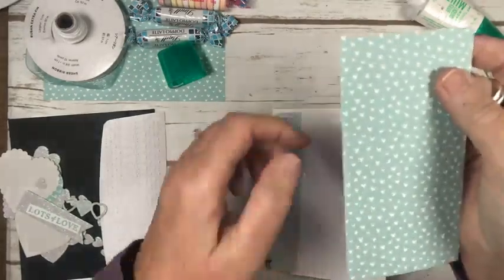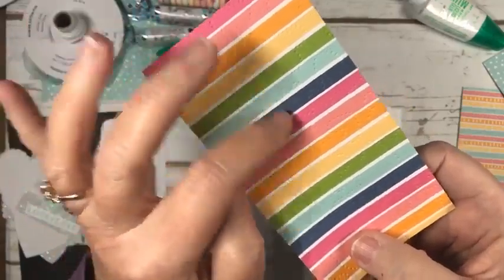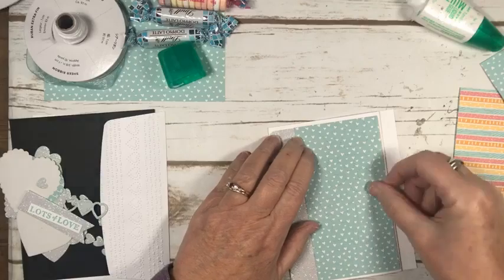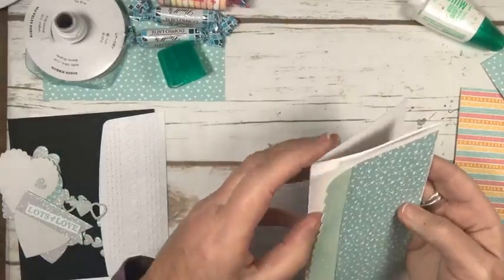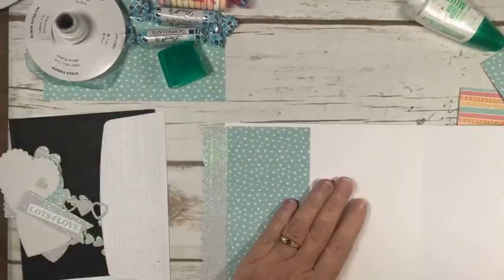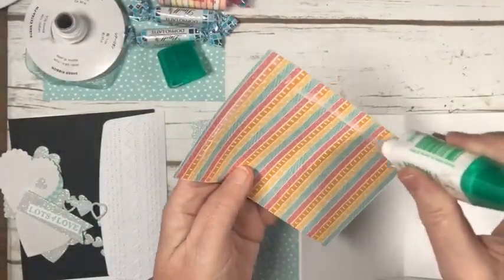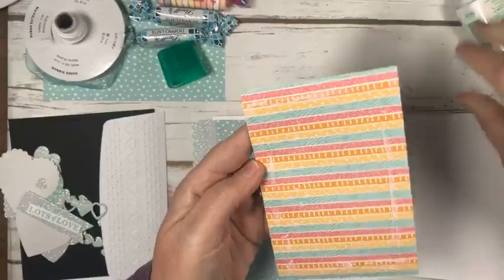And then I'm going to take my piece of Designer Series paper from the Sunshine and Rainbows, and I did emboss this with that heart embossing folder. It was kind of an experiment. You can't really tell, but I guess you can if you look closely. So this is going to go on the front. I want to make sure this doesn't glue down. So I did get a bit of glue here. All right, then we have a piece of a coordinating paper from the same paper stack. I think there's 12 different designs in the Sunshine and Rainbows, and look at how pretty that is. There's a similar one to this one in the pattern paper pack.